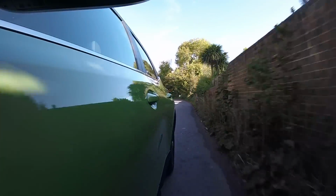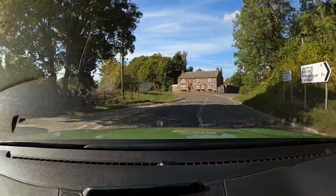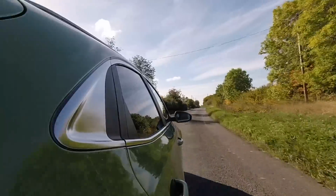And what I like about the plug-in hybrid element of the car is the engine, a 1.6 litre gasoline direct injection engine, doesn't feel like it's straining too much. It does rev quite highly, but nothing compared with the Renault Arkana, for example, that I had earlier in the year. Although that was a hybrid, not a plug-in hybrid, that just felt like it was straining all the time, and this really doesn't.